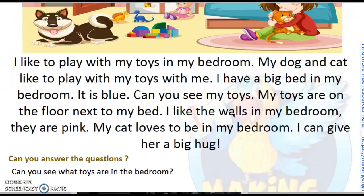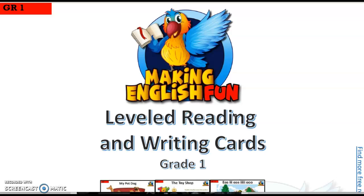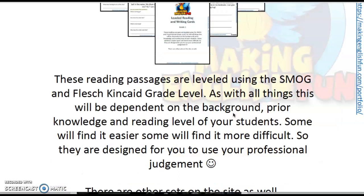If you need this book, let me know, I can send it to you. It's called Making English Fun: Level Reading and Writing Cards, Grade 1. That's the very beginning, the first phase of the first grade. Anyway, we can just continue.